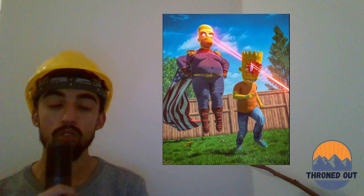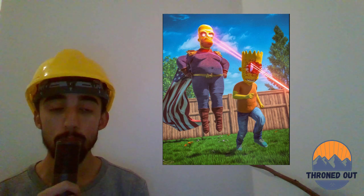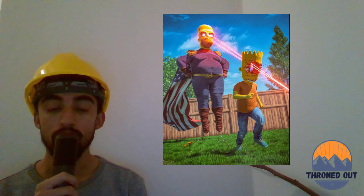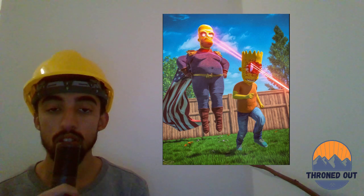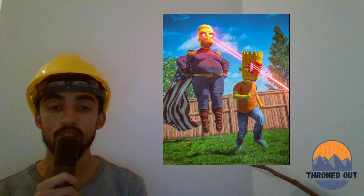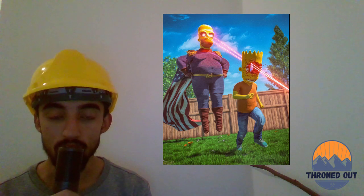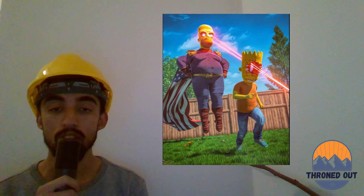So you've got Homer Simpson. He's in a superhero outfit. His cape is the American flag. He has a golden belt, and there is a spider on his golden belt. His son is dressed how he's normally dressed within the cartoon, and he appears to be running away from him. Now Homer has got laser eyes, and he is pointing them towards his son Bart's head, which is completely obliterated by these laser eyes.